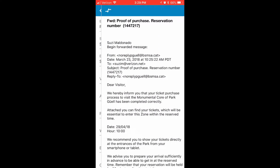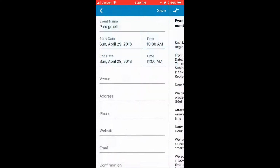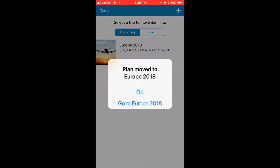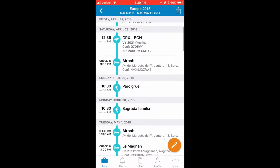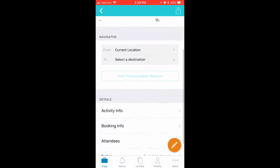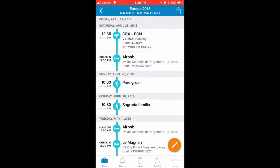I can always double check here. And we'll just put an hour. Done. Save. Select the trip, Europe. Go back to my trips at the bottom left. And I see there under Sunday, April 29th, Park Güell. Open it up, and there's the information. Not a lot of details, but it's there. So in this case, Kayak did a better job.